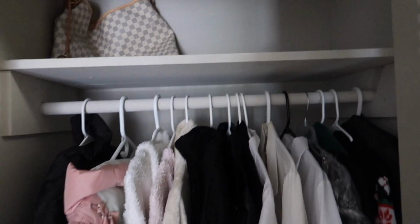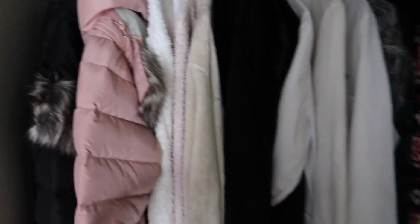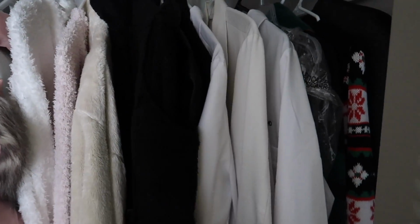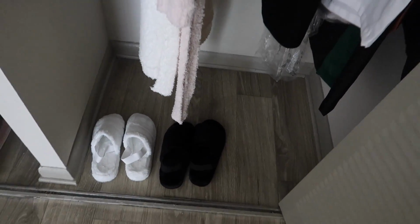Over here we have a closet. We have a whole bunch of closets right here. This one is where I put my Louis bag, my handbag. These are my various jackets that I don't really use very often because it's warm where I live. My white coats. And some slippers, some house slippers.